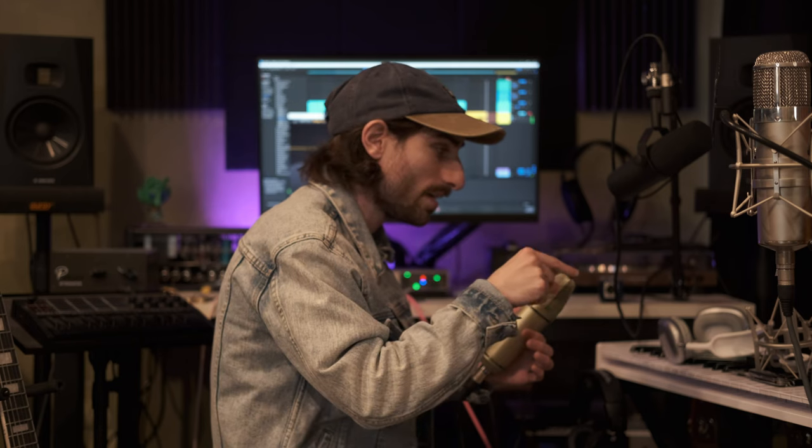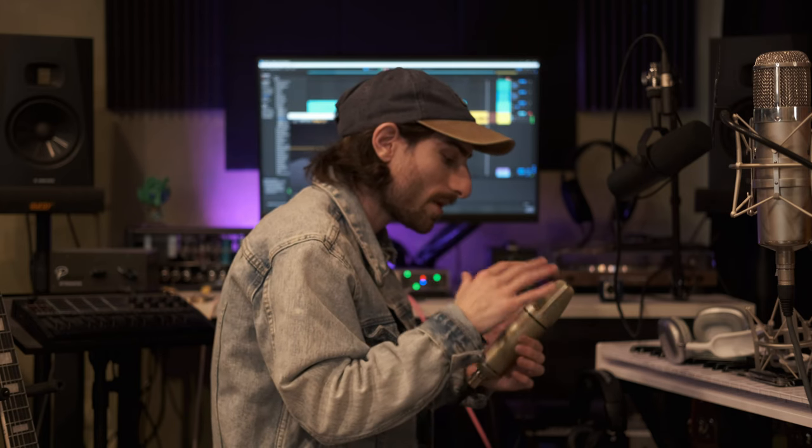We could put a pop filter in front of it, put it on the shock mount, and then maybe add some post-processing to it, and then we'll try it with acoustic, vocals, singing, and electric. But first impressions, pretty good. Better than I thought it would be. Why does it actually sound kind of okay? $10 microphone. All right, we'll be back.